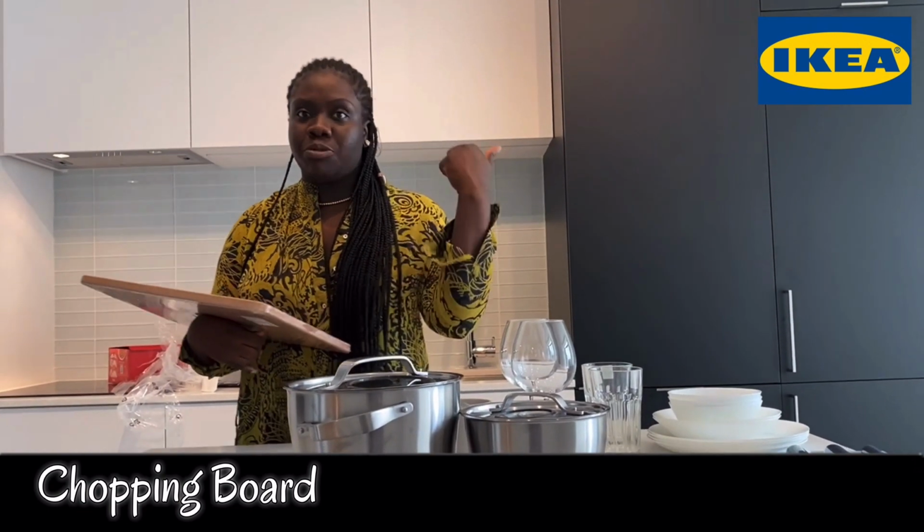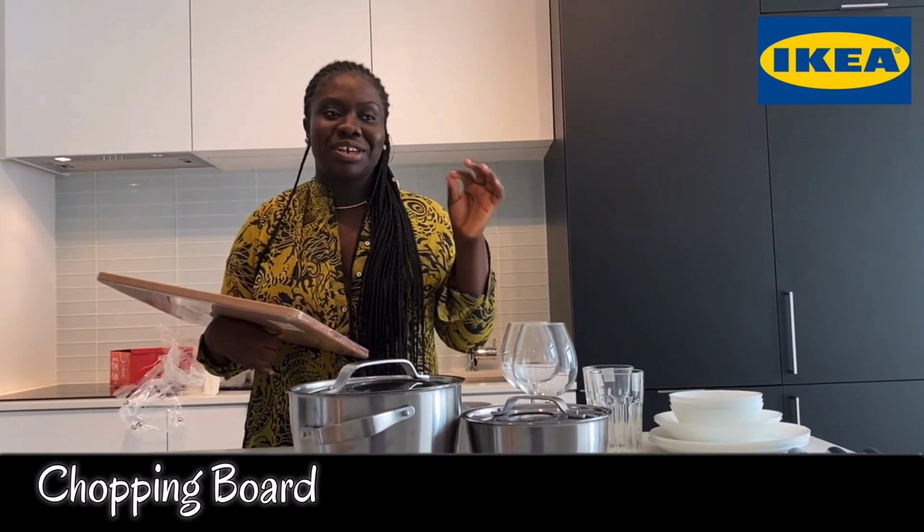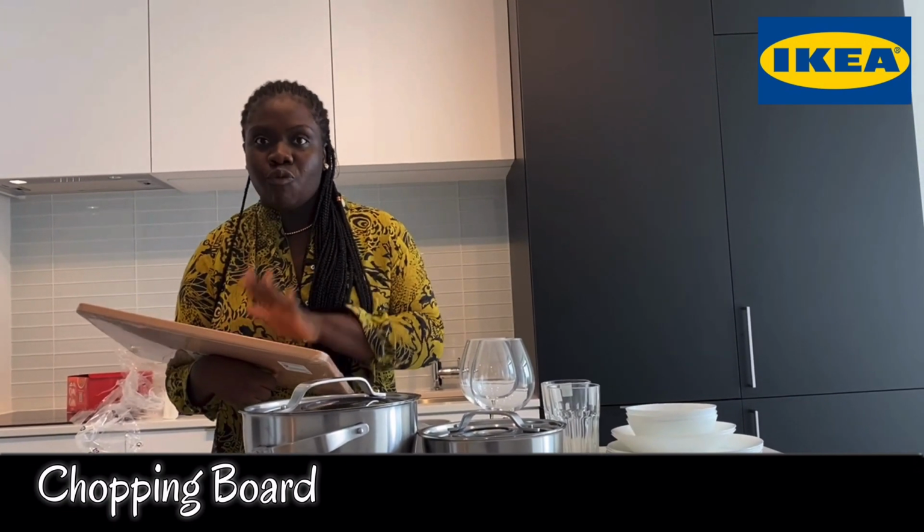And one grip one I showed you before, because I'm a culinary person today and food contamination is very real. You don't want to contaminate your food. One for vegetable, one for meat.